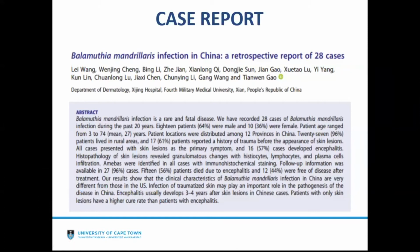In a case report in 2020 from China, where 28 cases were reported, it was found that 97% of cases were from rural areas, and most of these people had trauma, either by accidental trauma, falling down, or by exposure with soil in working in fields. It was also found that in 57% of cases, encephalitis developed, but in most cases, they presented firstly with skin lesions. And follow-up information was available in 96% of cases, luckily, as the treatment rates were successful. Among this, 56% of patients, however, died due to encephalitis, and 44% were free of disease.